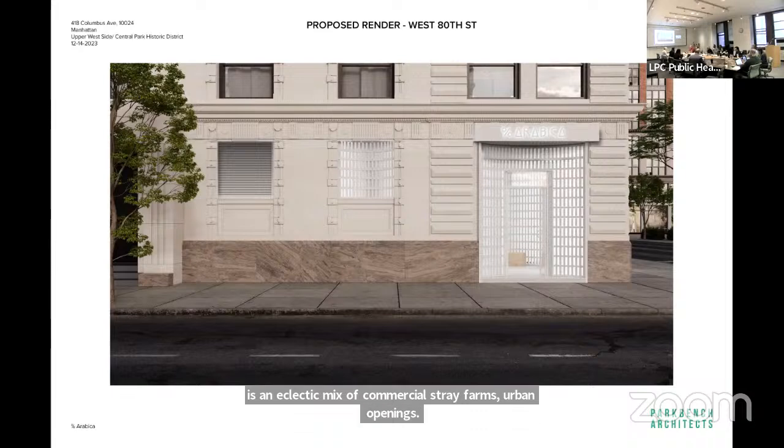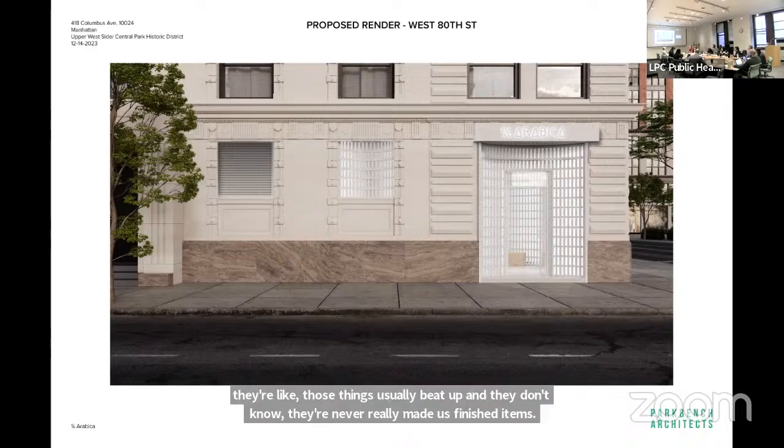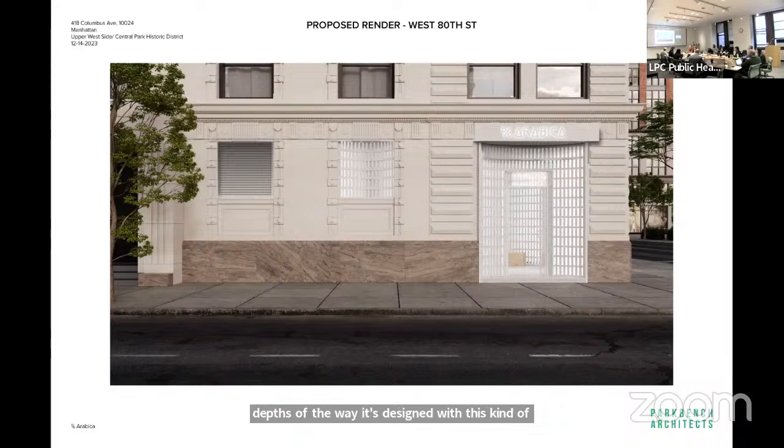Commissioner Goldblum? I agree that it's generally an appropriate scheme. I do think that the applicants will be disappointed if they think that gate box is going to look anything at all like what they're showing in their rendering. Those things are usually beat up and they're never really made as finished items. And the irony is that this scheme, because of the depth of the way it's designed with this kind of outer layer and then glass, then inner layer, would be a slam dunk for an internalized gate or even an external gate that was behind the scrim. But it's out of our grip.